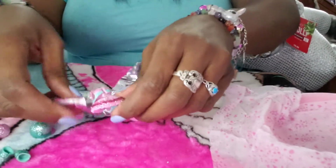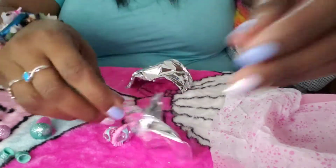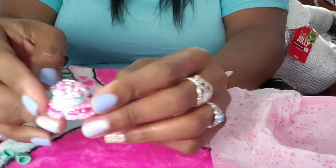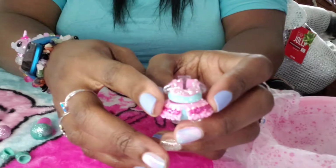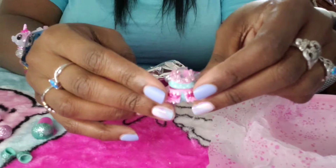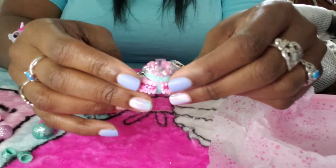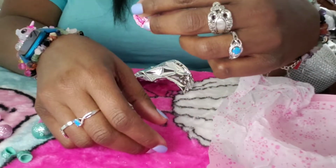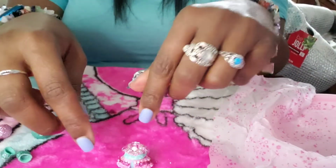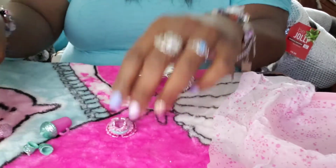Let's go to the next. Oh my gosh. Look at this. You guys, look. Aw, that is super cute. Look how cute that is. Isn't that cute? Is it blurring out? There. Isn't that so cute? Such a cute little dress. It's like an ice skater's dress. Look at that. It's beautiful. And of course it is blinged out for our bling princess.